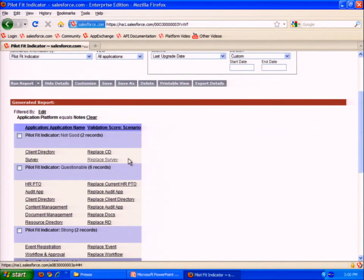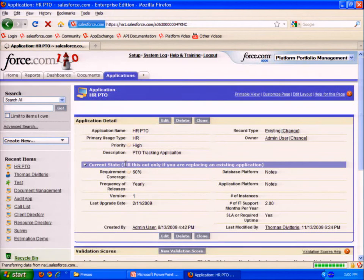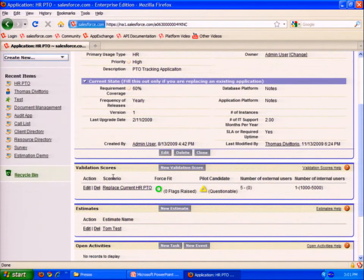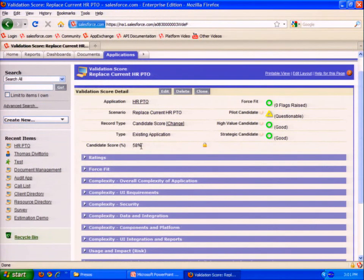So I may want to go in and look specifically at one of them to see why that application is questionable. We've got an application object here. You can enter some basic information about the application, what requirement coverage it has, just some basic high-level information, which again can be used to report on and drive this app rationalization process. But then I can run a number of scenarios. I can say, what would happen if I just replaced this HR PTO type app? I can drill in, and I can see that this app has no flags raised.